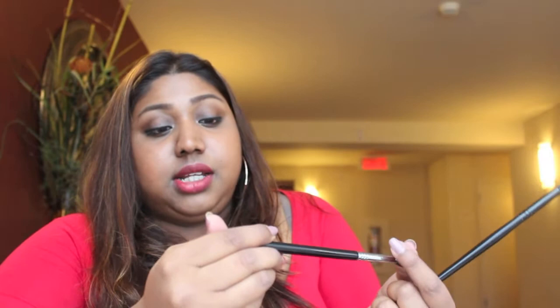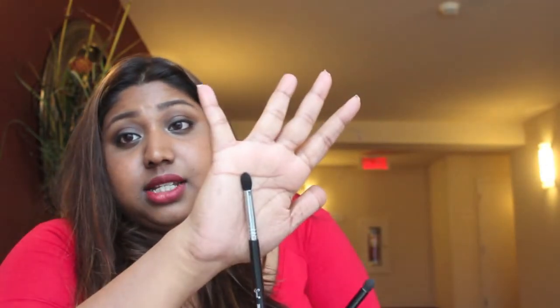Okay, so the next 2 brushes are kind of similar as well. I got the Sigma small tapered blending brush in E45, and I really like this one only because of the pointed tip. When you want to get color in your crease and you want a very defined cut crease, this is one of the brushes that will help you achieve that.